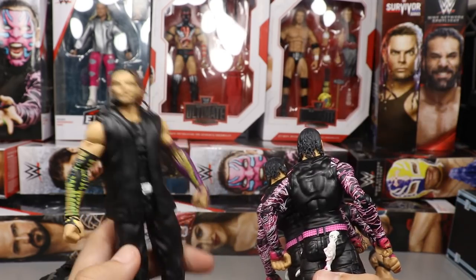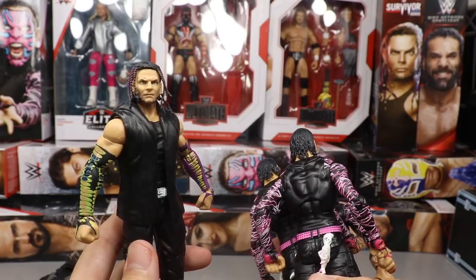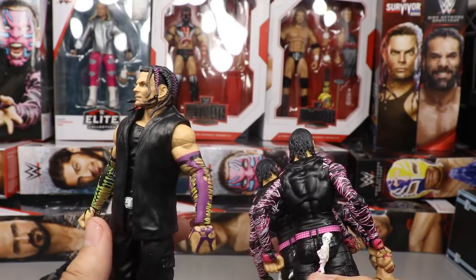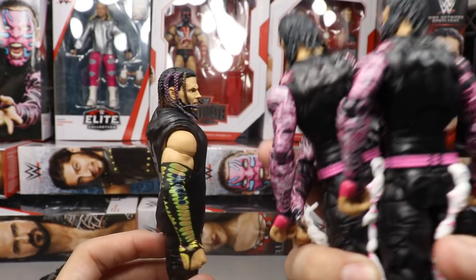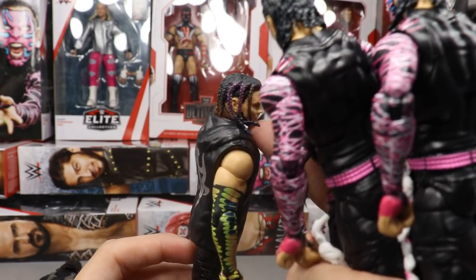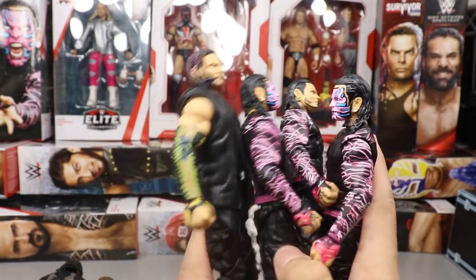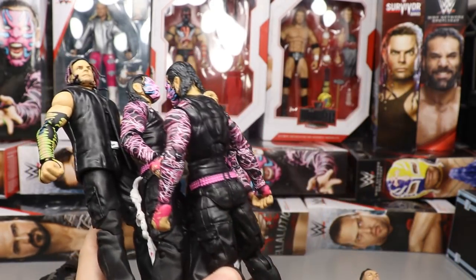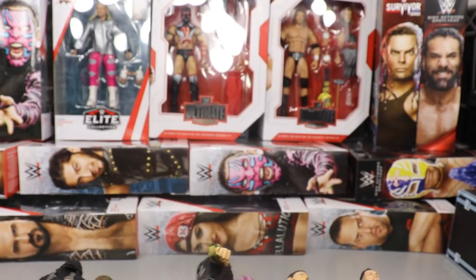I love the head sculpt. I can't wait till this hits Walmart soon, guys. I'm going to be hitting up Walmart and grabbing all of them, I think, because I really do love this head sculpt, and I want to do some interchangeable fix-ups with it. I have some cool ideas for face paint and coloring the hair to match the armbands and things of nature that I'm thinking of. So that is something I want to do. I'm really happy to have four of these Jeff Hardys, and we're going to get some fix-ups going of that nature.